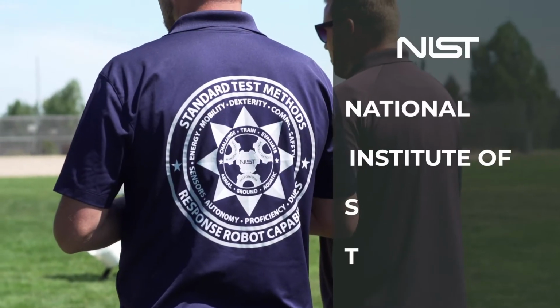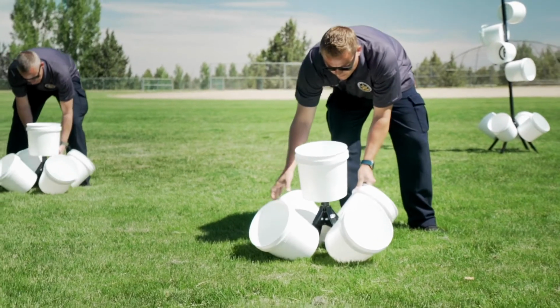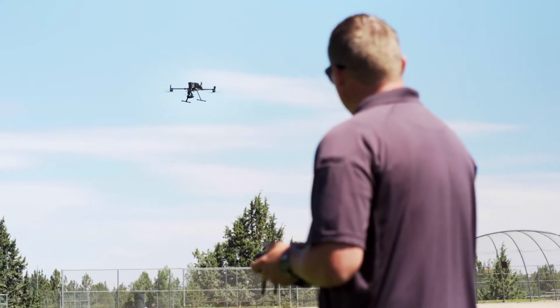NIST is the National Institute of Standards and Technology. It's a federal research laboratory designed to advance the measurement science, technology, and standards. They're across many different fields, and they have a small part that's dedicated to UAS, or unmanned aerial systems.